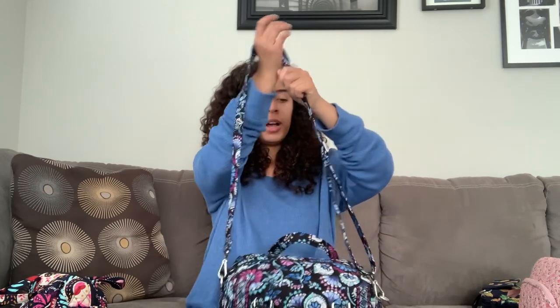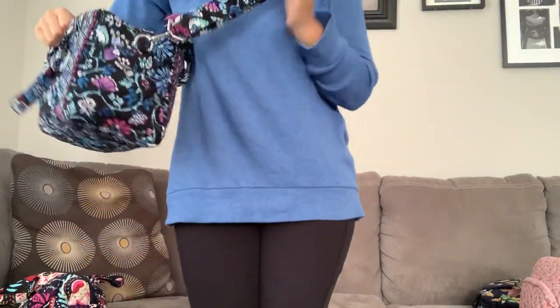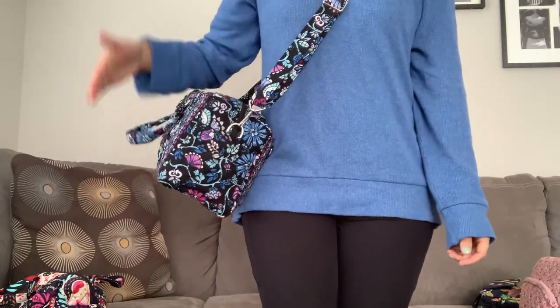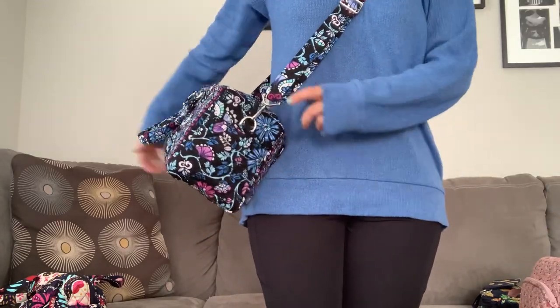I think the triple zip hipster and the regular hipster, and even the little hipster for that matter, are great because they're flat, slim crossbodies. So when you wear them, they have such a small footprint on the body because they're flat. But when you wear the 100, for example, as a crossbody bag, it is not flat on the body. It's definitely a bag that sticks out, and some might find that to be a little bit awkward.